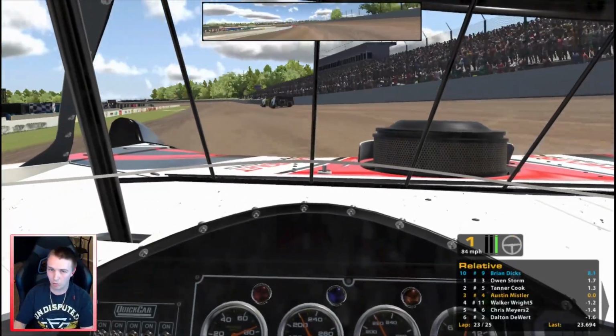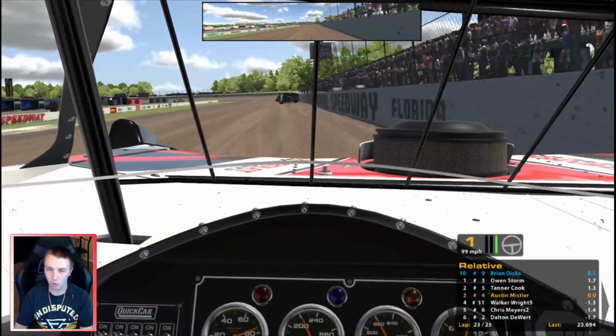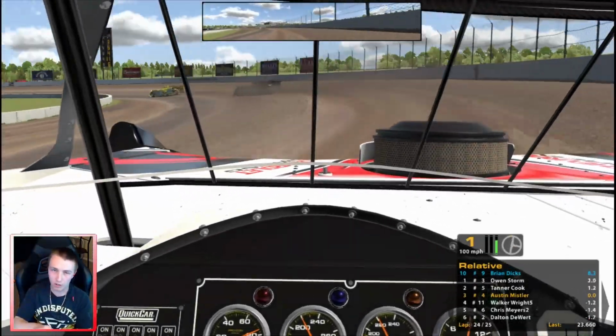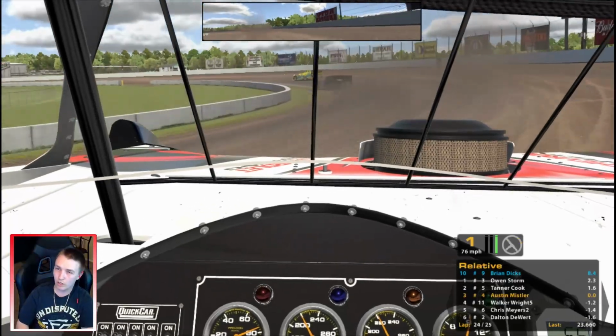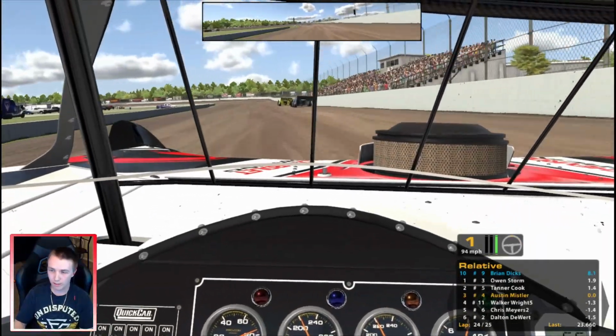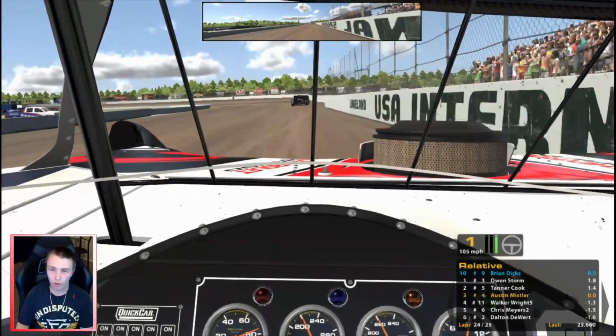Getting right on the inside wall. I think the 5 checked up to not hit the wall or spin out the 3. The 3 car's out there by himself. He's been running a really good race. He's been very quick to this point. We'll see if the 5 can have anything back for him.